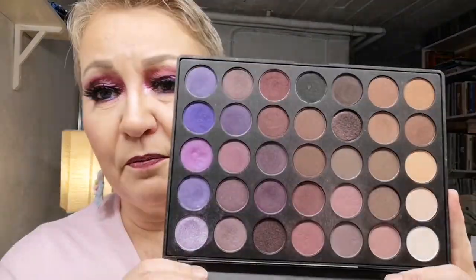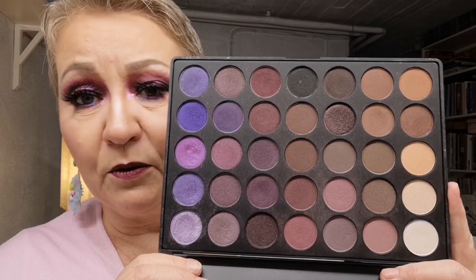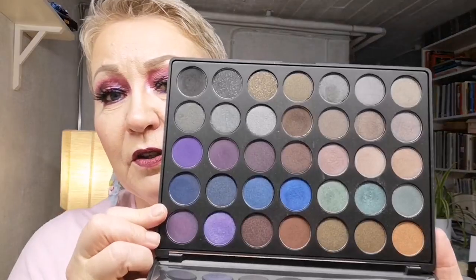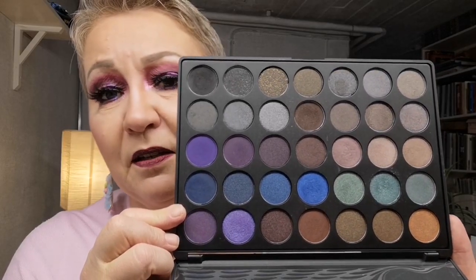Morphe, the next 3 palettes are by Morphe, and they are really not neutral, but to me they still are, because there's a lot of browns in here. This is the 35P, I think it's called Plum Palette something. The name isn't on here. So purples, yes, but also a lot of neutral browns and burgundies. And the 35D dark something palette, I don't know. Also neutral according to me, but dark and has some blues and greens and purples in it as well.